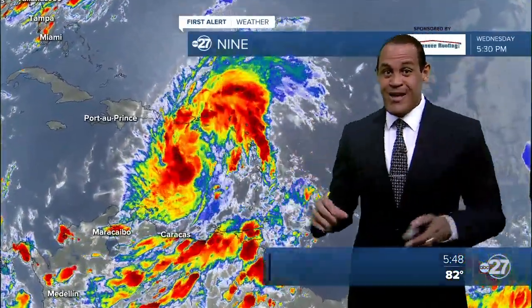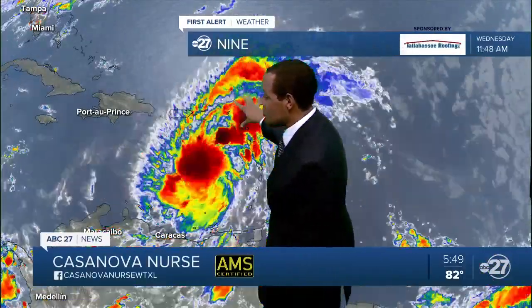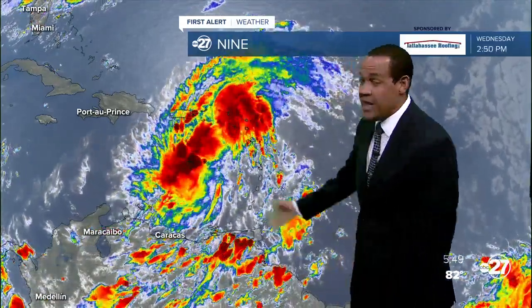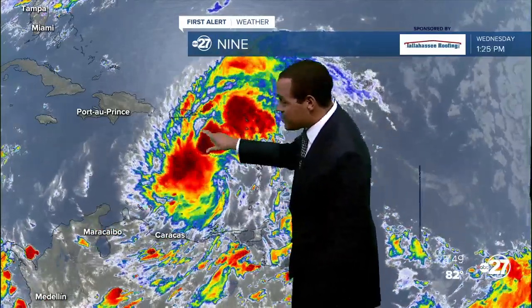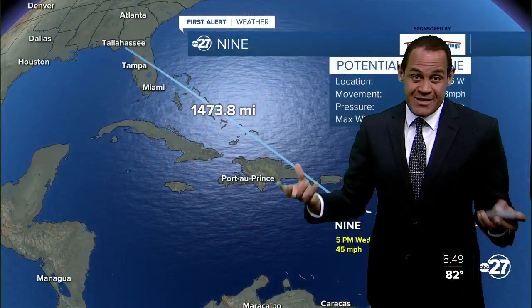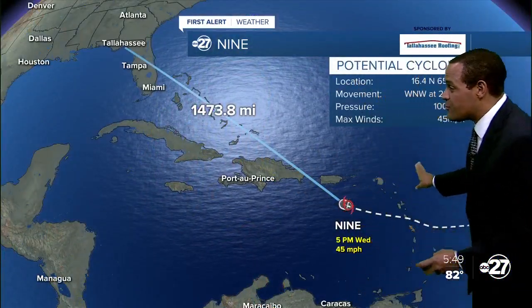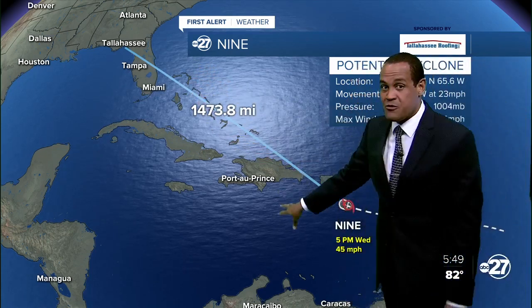Potential Tropical Cyclone 9. Eventually we'll have a simpler name for it, but it is what it is. It's just a big surge of moisture and a blob of cloudiness encompassing much of the easternmost Caribbean. It does not have a clear-cut low-level circulation, and that's why it's still being classified as a potential cyclone or a potential tropical storm. It does have peak winds of 45 miles per hour, and it's still a good 1,500 miles or so from our region.